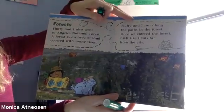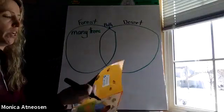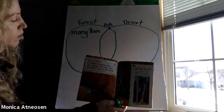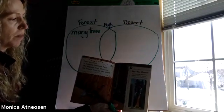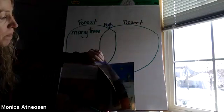Did you notice what else is flying around there? Okay. I'm not going to say anything. I'm not going to write anything about those yet because we'll have to see if those are in the desert too. Next, we went to Sequoia National Park. The sequoia trees there are the largest trees in the world. Did you know the General Sherman sequoia tree is about as tall as 21 elephants?